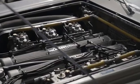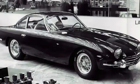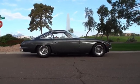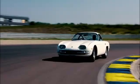That's because it was derived from a 1.5-liter Formula One racing engine plan that could give off an output of 342 bhp at 8,000 rounds per minute and torque of 326 Nm. All this power amounted to a top speed of 170 miles per hour.